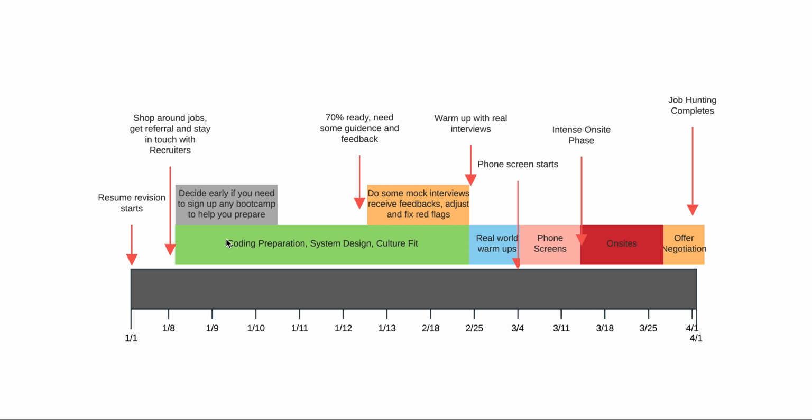Also remember, we're providing mock interviews. If you need mock interviews, you can receive feedback to help you adjust and fix some red flags. This is the moment to do it, once you feel like you're almost ready to go. You can also use real world interviews, but remember that any real interview you do will have a record in the company's history. Different companies have different policies, but if you totally screwed it up and hit all the red flags, you might be shutting the door on that company forever. Maybe, I'm just saying maybe.